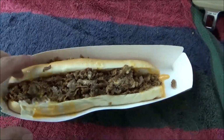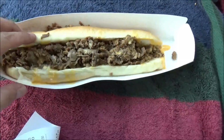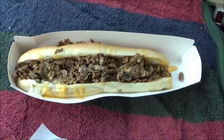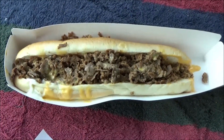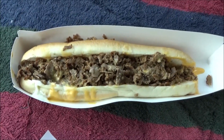All of that looks to be on what appears to be basically just a hot dog bun, but maybe a little bit more beefed up, a little hot dog bun on steroids, I don't know. $3.99, not bad for a Footlong cheesesteak, but will it compare to some of the cheesesteak places? We'll find out right after this on OTR.